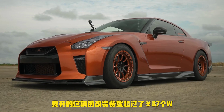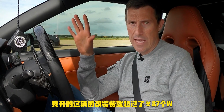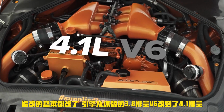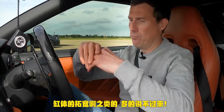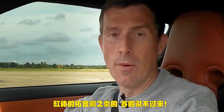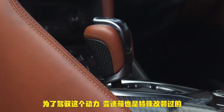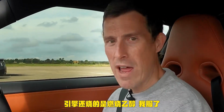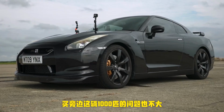You see, this particular car I'm sat in here, it's had a lot spent on it, over £100,000. I mean, everything's been done. It's got a 4.1 litre V6 engine instead of the normal 3.8. It's just been balled out and rebuilt. It's also got a load of torque, 1600 Newton meters of torque. It's had a built gearbox to cope with all that power. It runs on ethanol. It's crazy. But it's expensive. However, you could spend quite a bit less and get 1000 horsepower.